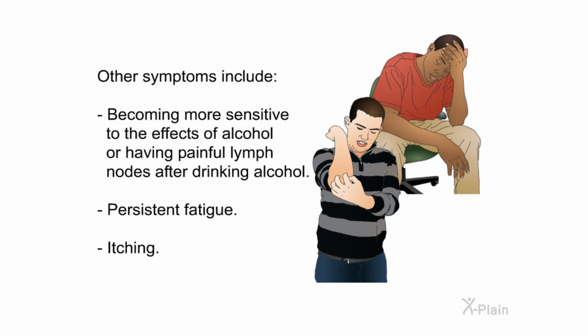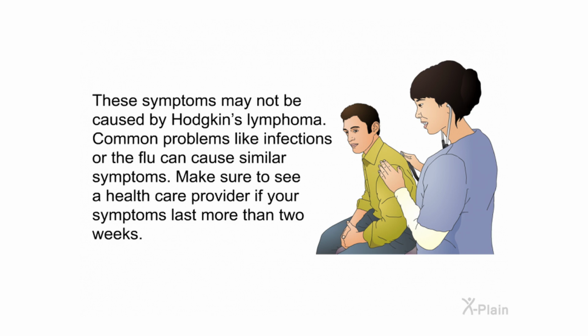Other symptoms include becoming more sensitive to the effects of alcohol or having painful lymph nodes after drinking alcohol, persistent fatigue, and itching. These symptoms may not be caused by Hodgkin's lymphoma. Common problems like infections or the flu can cause similar symptoms. Make sure to see a healthcare provider if your symptoms last more than 2 weeks.